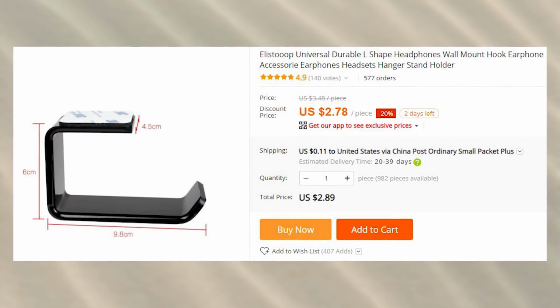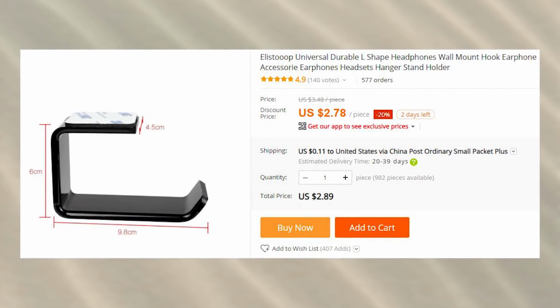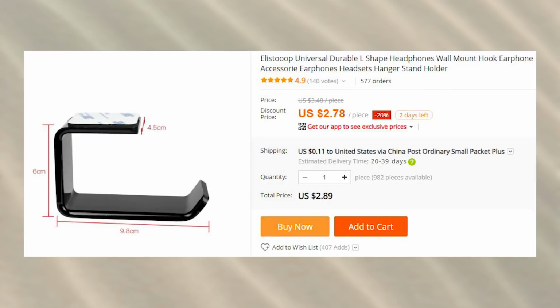There are smaller, cheaper options, but I prefer this one because of the wider fit. It will not scratch the earphone bands as much as the other ones.